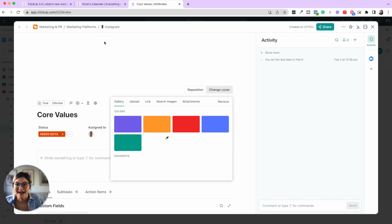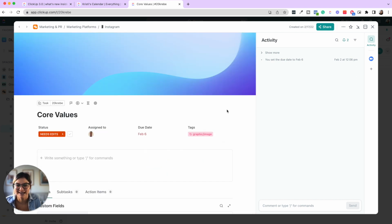You can also add a cover, which I love. Number one, it could be branded to you. Number two, it's more like a project. And there are definitely some tasks and subtasks that we use as more of projects rather than just a task. So it's nice to have this feeling. I just love the covers.